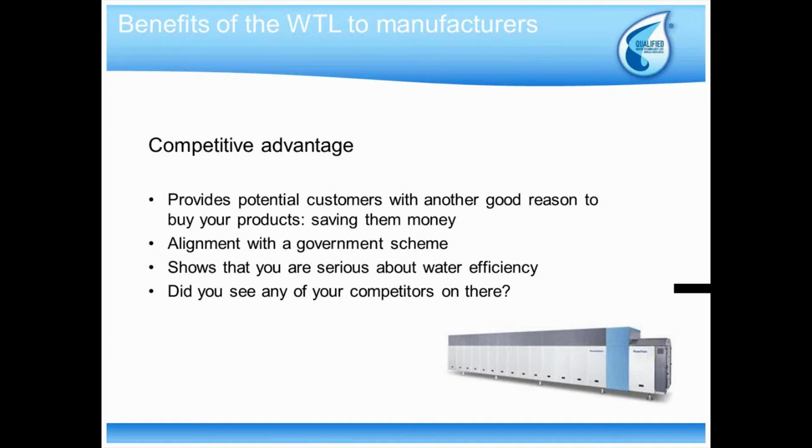Here we have Aqualogic. Aqualogic are one of the UK's leading manufacturers and suppliers of water conservation products. They have 57 products listed on the WTL, which includes efficient taps, showers, toilets and urinals. As you can see from the quote provided by the MD at Aqualogic, their experience of the WTL is that it's a major additional incentive for customers and that it can only assist in boosting product sales.